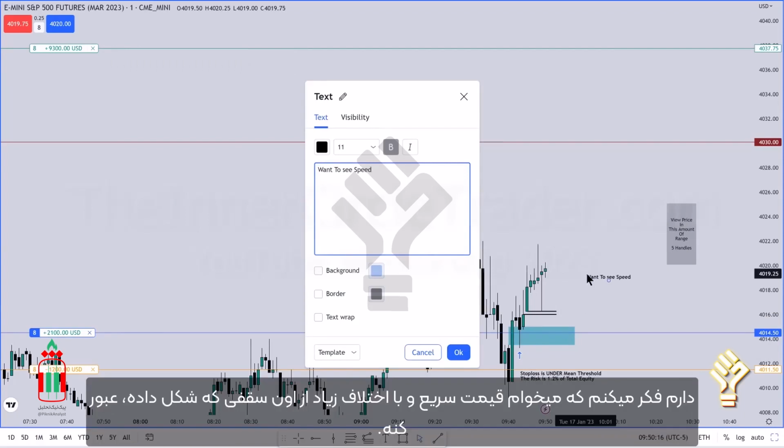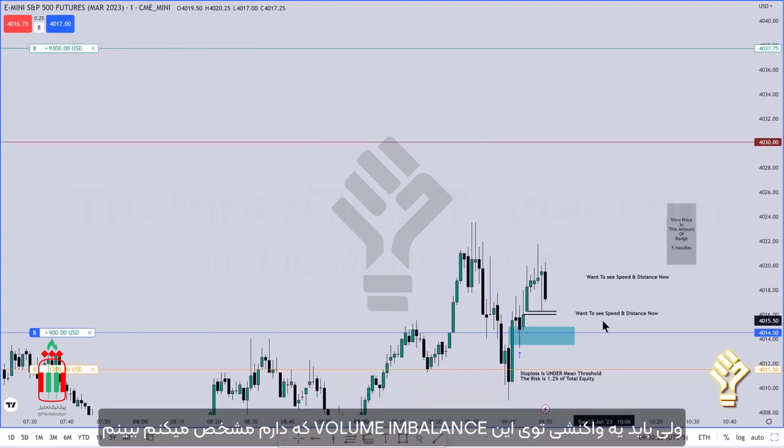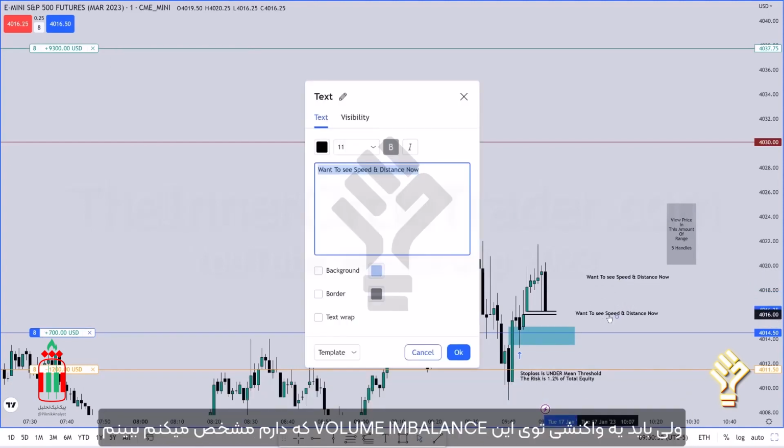Now I'm thinking I want to see it have speed and distance through the high that's already formed. It's already banging around in here, and I'm going to look to bring that stop up a little bit, but it has to show me reaction at the volume imbalance, which I'm annotating right now.